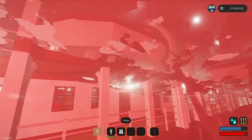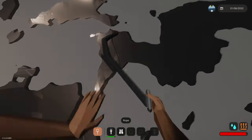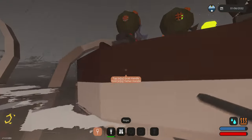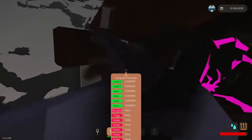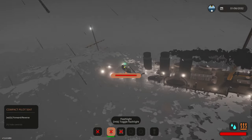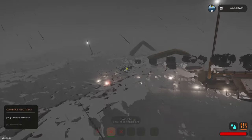This is really bad. Okay. Oh, my. It's going. It's got seconds. Lifeboat davits. There it goes. It's free. Come on. Get in the seat. Okay, we're in the seat. Oh. There it goes. We did it just in time.